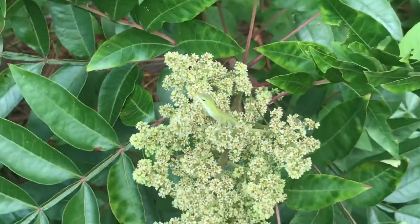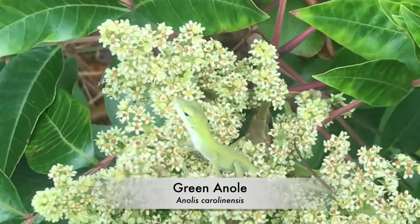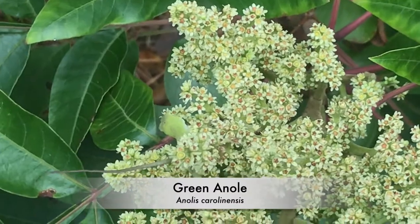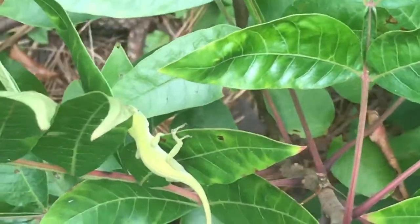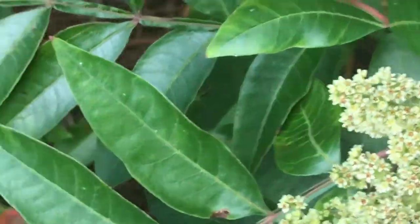So we were looking at the shining sumac flowers before. Here's another bunch, but look who's in here hunting the pollen. Oh! Did he get him? That was cool. Where'd he go? Oh, there he goes.